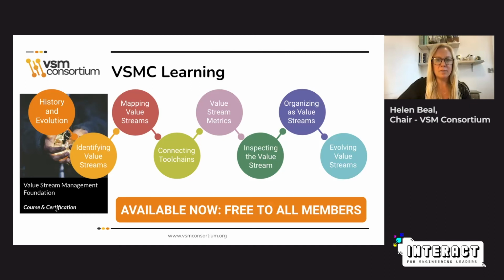The course has 8 modules in it. The first module is all about the history and evolution of value stream management and value stream mapping as well. And then talking about how to identify value streams, so what they are, and then looking at that process of mapping a value stream, how to connect your DevOps toolchain in a way that you can then extract the data to automate your value stream map in order to inspect and adapt accordingly.